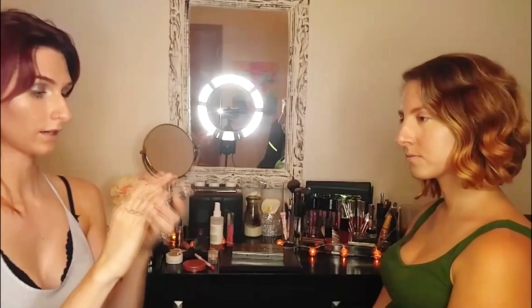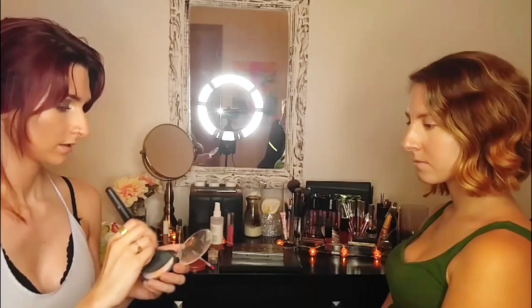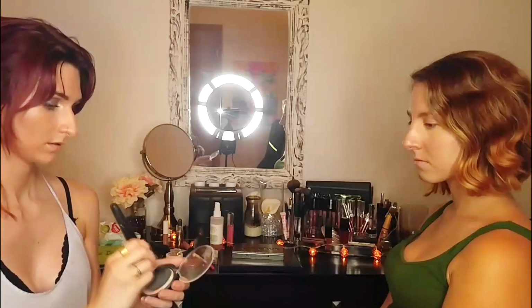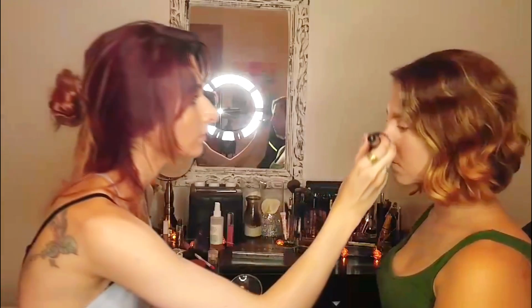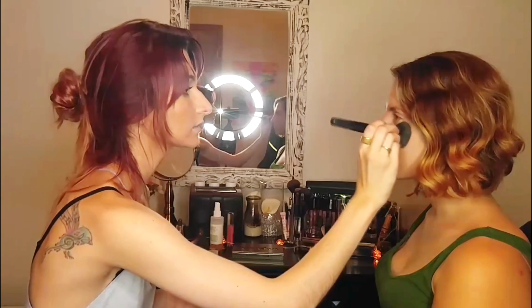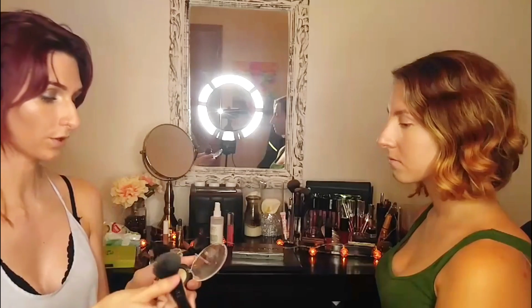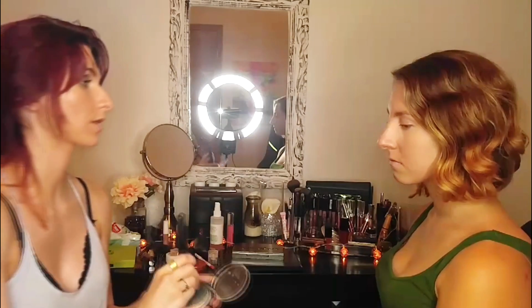My Laura Geller filter finish powder. I have mixed feelings about this product. Just gonna pat that under the eye to set that concealer. Now this does look beautiful for photos and stuff like that, but I wouldn't recommend it during the day.